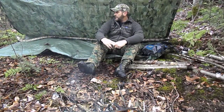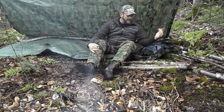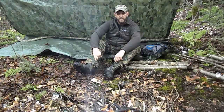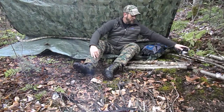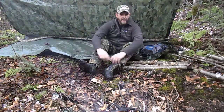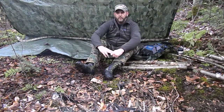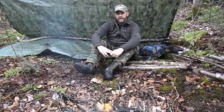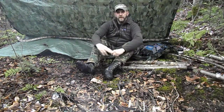Another thing, when you're in your shelter, keep your wood close by. That way you don't have to get up and get out of your shelter to go find more wood. This ain't near enough wood to make it through the night, but it's good enough to shoot this little video with. You want to keep your water bottle close by, keep your bag close by, so it doesn't get tampered with by critters. Coons and everything else will come into your camp and tear into your bag and steal whatever supplies you might have in there, especially any food, trail mix bars, anything like that. They love them.